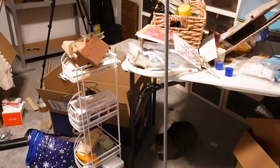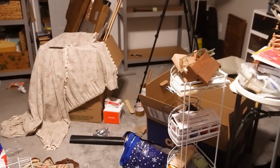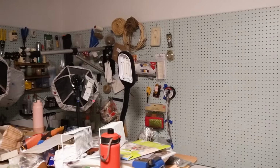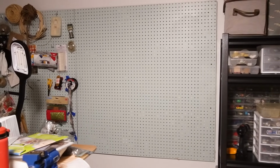There's still a lot of random stuff in here, so I added a third piece of pegboard to the left of my new shelving unit so I can store some more things on the wall. In my old studio space, this piece of pegboard was across the room, so it's a lot more functional being beside the other two pieces.